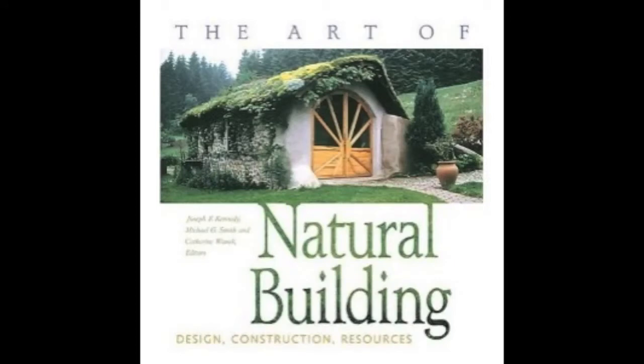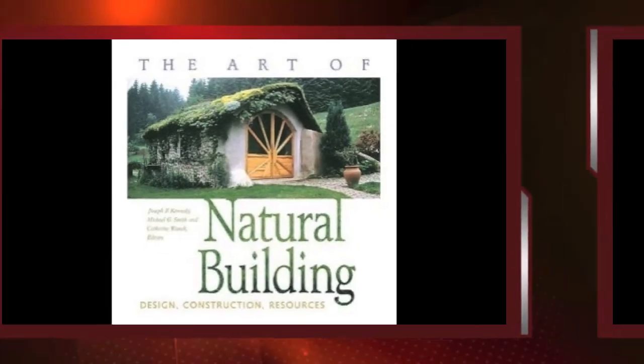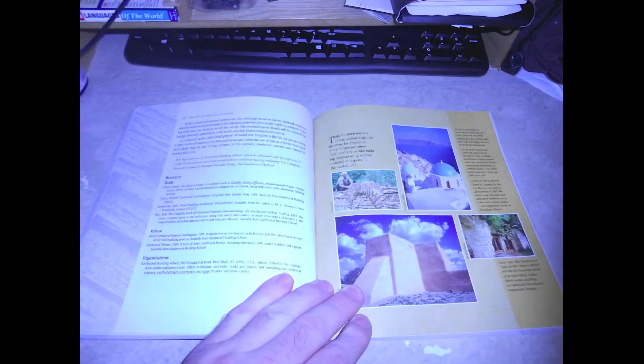The Art of Natural Building is a pretty interesting design book. Got lots of different case studies, a lot of different pictures talking about why you should build sustainably, and then construction principles. It's got a whole section on the importance of natural building. Talks about design and planning, about 50 pages or so on design or planning. And then the rest of the book is all natural building materials and natural building techniques.